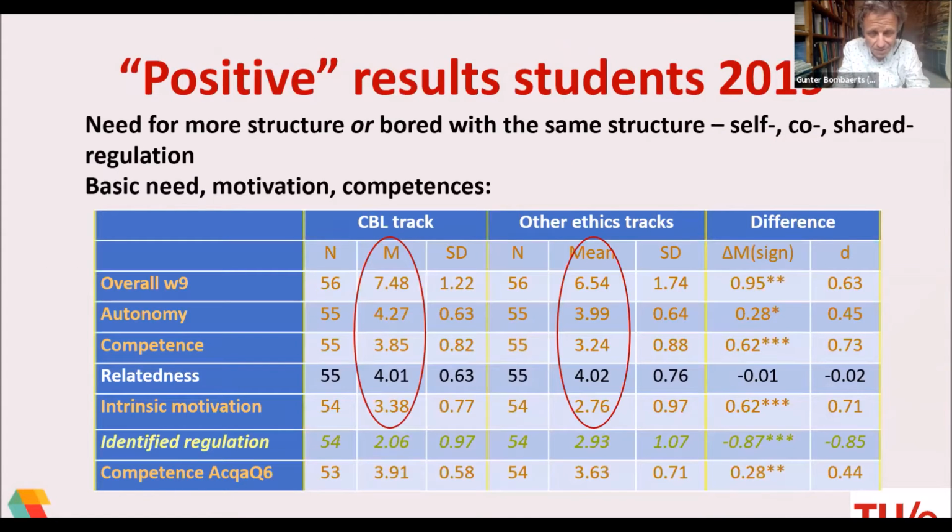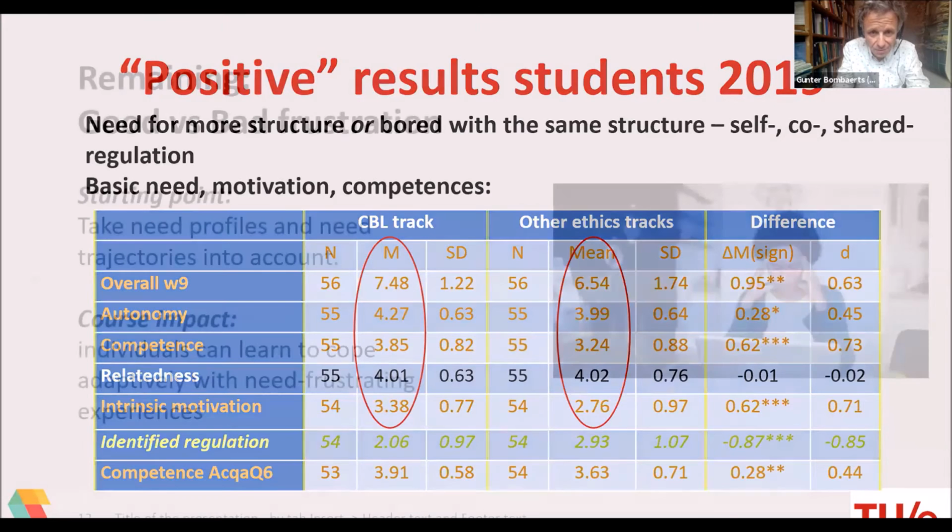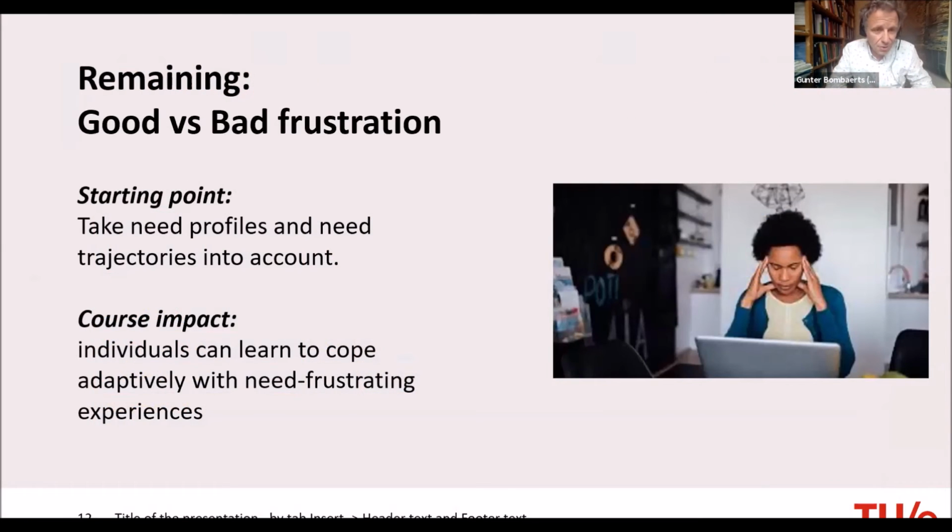I'll skip this, I can come back to that if you want. Some results of the course. And so the point we are now at is that, or at least I believe that, there is a difference between good frustration and bad frustration. So it's good to have frustration as a student to get energy to find out new things. But it has to be well regulated from the course perspective.